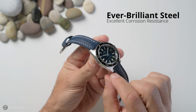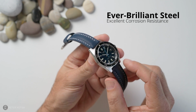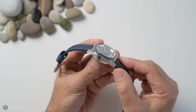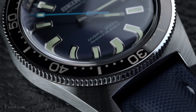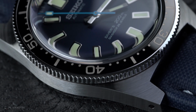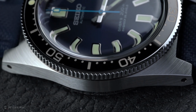This is a new proprietary steel from Seiko. And to my eyes, it's just a little bit brighter than 904L stainless steel and extremely corrosion resistant. And the finishing is some of the finest brushing and razor sharp edges I've seen in a long time. And yet, I know that the watch is hand assembled in the Grand Seiko factory.